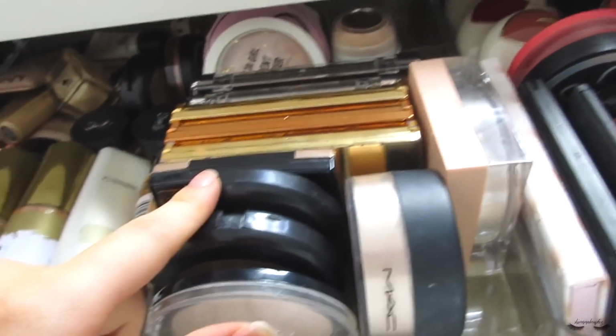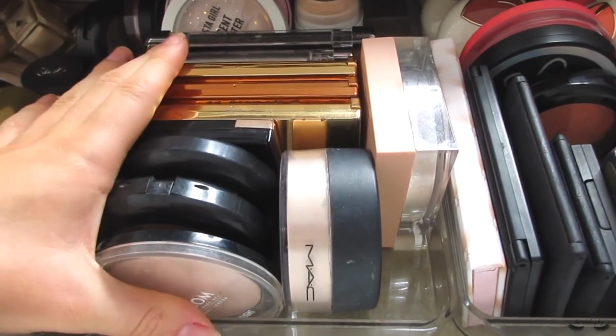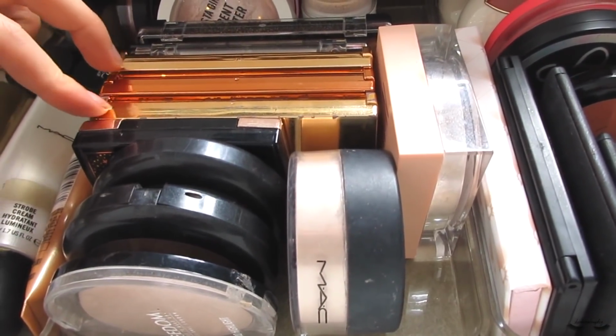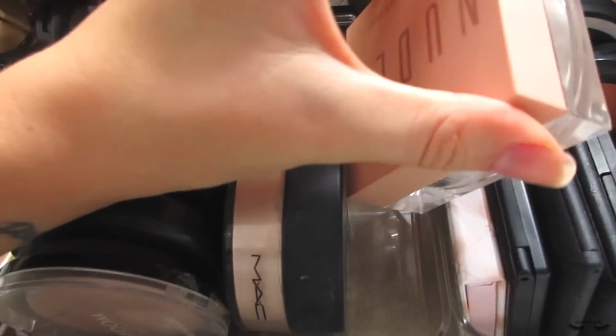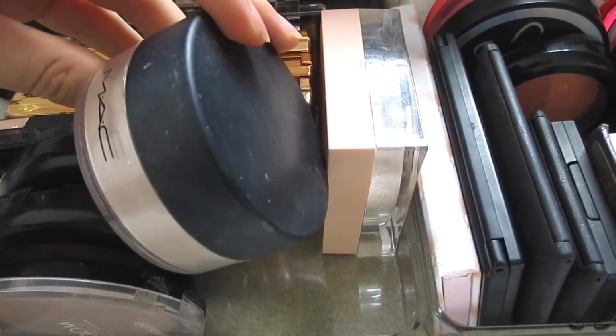Then moving along to my favourite section, which is my highlighter section. So I have 3 of the Sleek palettes. I've got 2 of the Solstice ones just because backups. I've got the Sleek Copper Plate highlighter right here, a Primark Nude Body Shimmer Dust. I got this because of Candy Johnson. It's a MAC Shimmer Dust.